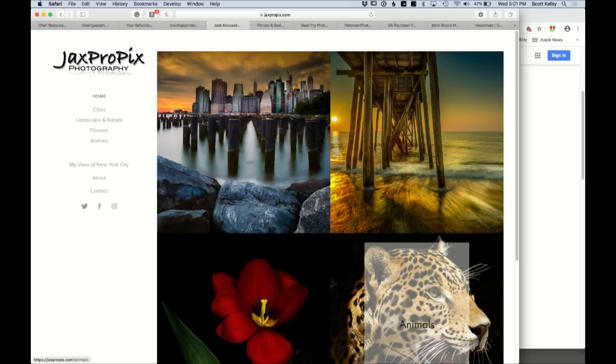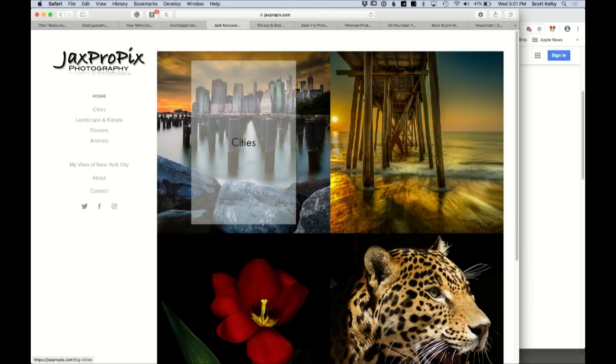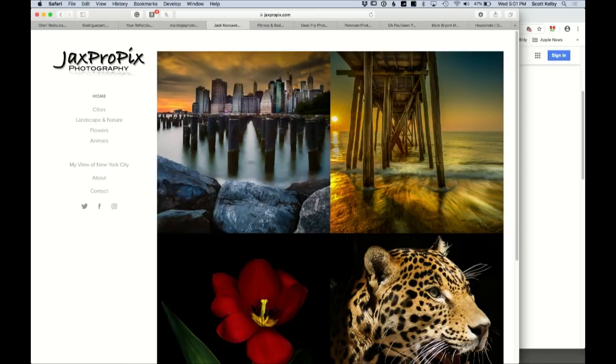Yeah. So Jack's Pro Picks, I think you have a nice site, and I think you're a good photographer. And you did too much post-processing on this one shot up here for cities. Sorry, I couldn't help myself. But the rest looks awesome. I love your flower photography. Very nice. Let's look at a couple more real quick.